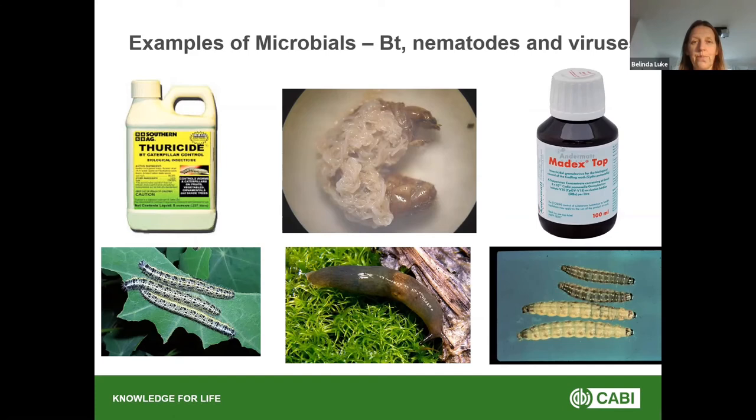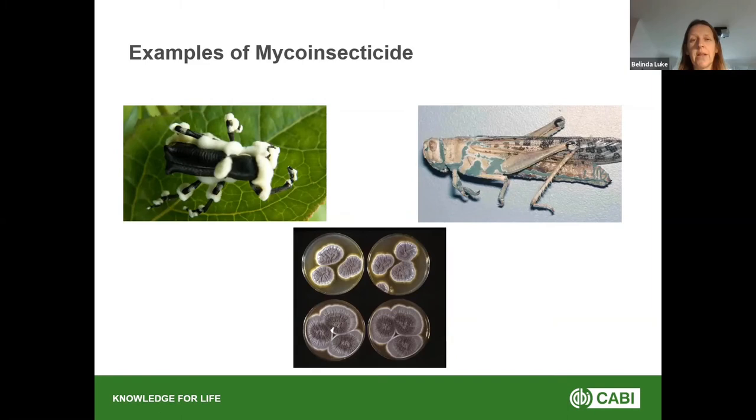But what I'm going to talk about and what I work on is myco-insecticides. Myco means fungi, insect is obviously an insect, and -cide means kill. So it's a fungus that kills insects. And these fungi are naturally occurring. They're naturally in the soil. And all we're doing is producing them in larger quantities to help overcome the pest problem.